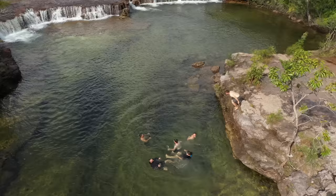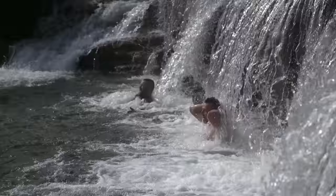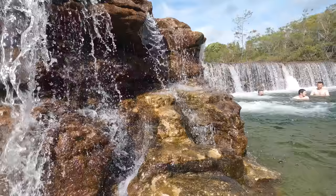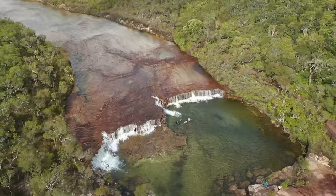There's a good reason why so many Aussies put the Cape on their bucket list. And this has got to be one of them. Oh man, how good is this? One of the greatest swimming spots in Australia, I reckon. Bloody unreal. It is, isn't it?